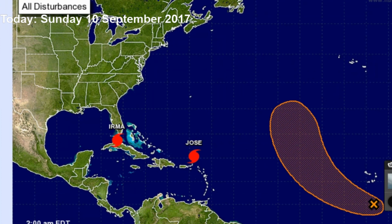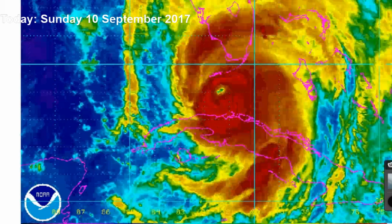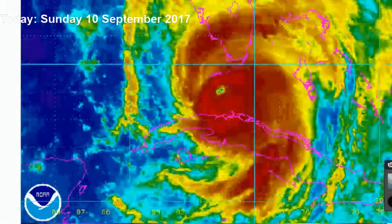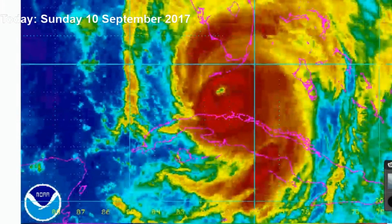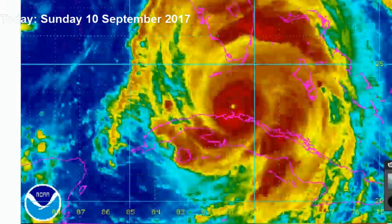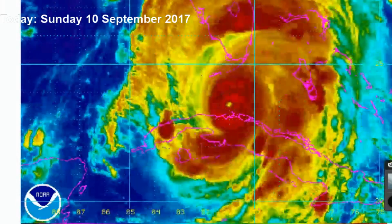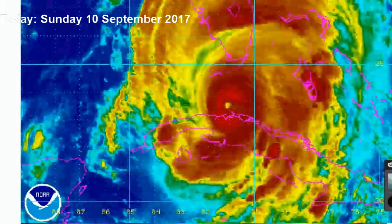Anyway, here is another look at the satellite imagery, and as you have seen throughout this update, we probably have some footage of the local scene here as Irma passed through the area.